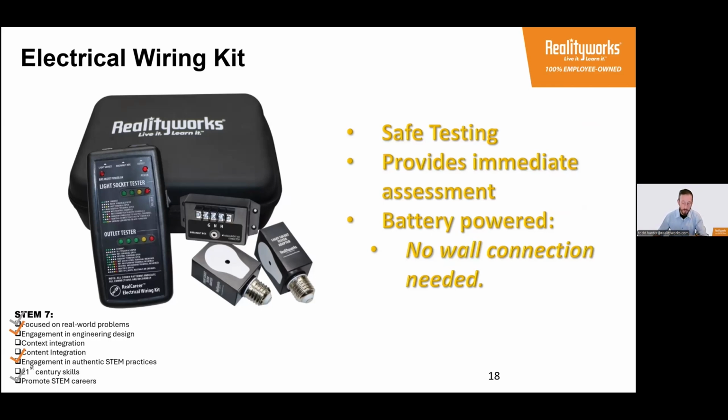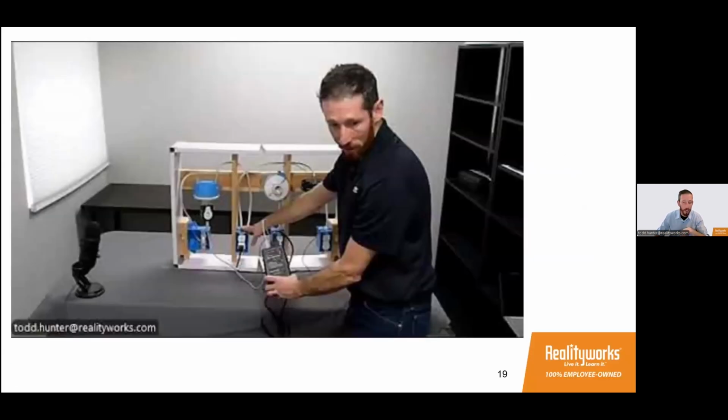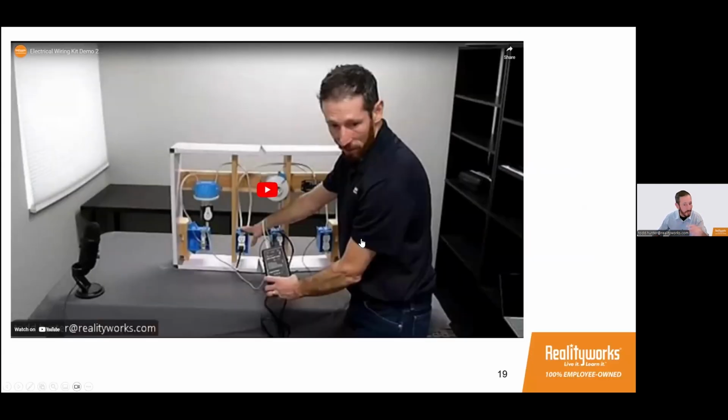responding. Students really get the chance to experience that it's not working. What does the tester say? And then work to interpret the code that it throws on the screen. This really develops that higher level of critical thinking that we want our students to engage in, and being able to interpret that code shows real understanding. Here's a quick video which puts it into context.